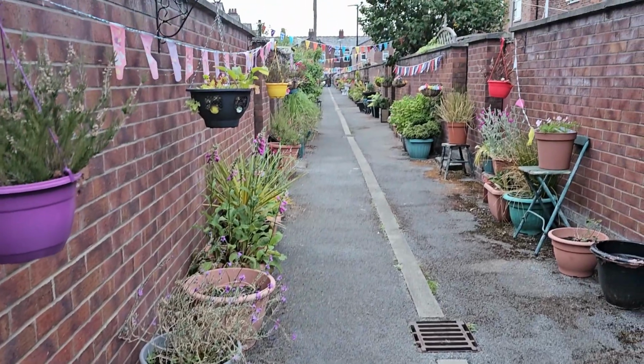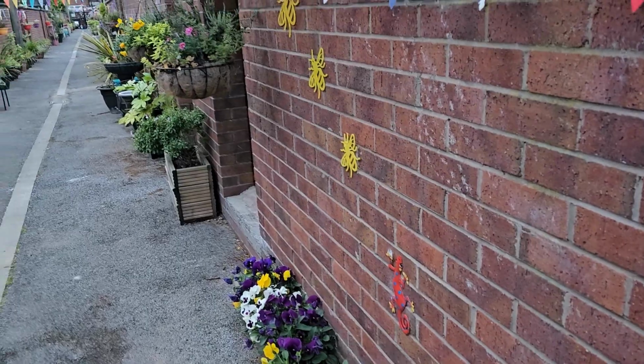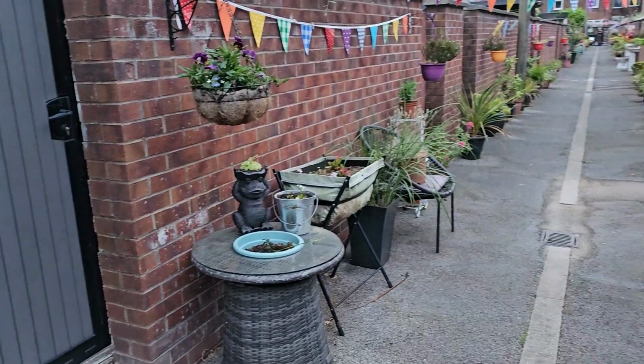I took a walk through all of the alleys, and each one had a different personality, a different character, but they were all connected with the way that they've chosen to go about creating their containers.